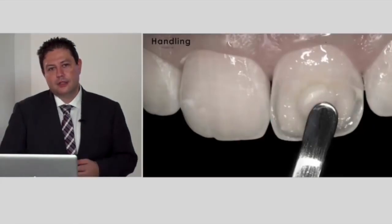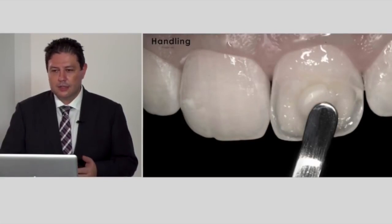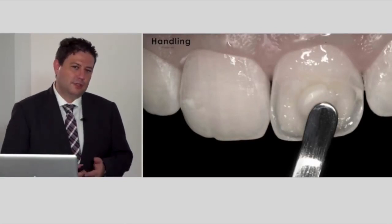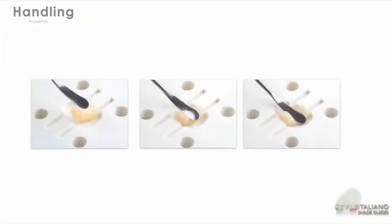The first property is the handling of the material. For us, the handling of the material is so important because we're going to use it every day, and we need to make our life easier, our restoration every day easier. And what does handling of the material mean? It means that the composite doesn't stick to the spatula.